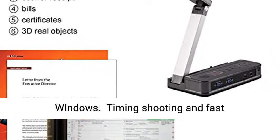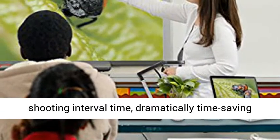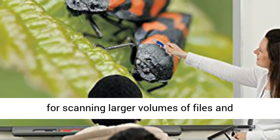Works with Windows. Timing shooting and fast copying automatically scan. After setting the shooting interval time, it dramatically saves time for scanning larger volumes of files and documents.